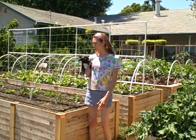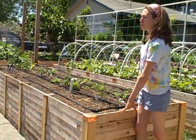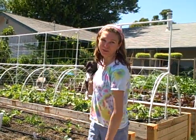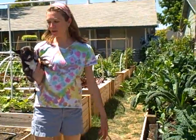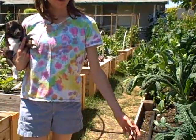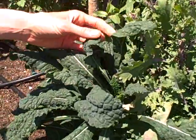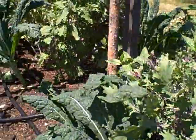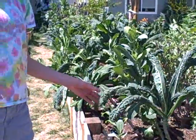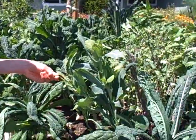So even just doing one of these raised beds in your own yard would keep you from having to go to the grocery store for any of your fresh produce. Now, we juice a lot of this, and I'm going to go over a little bit of what we have here. There's different kinds of kales. We have the dino kale, the lacinato kale, the red Russian kales, and also some cruciferous vegetables that just grow their leaves.